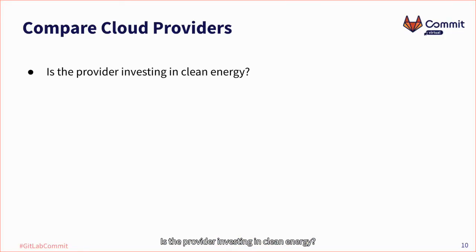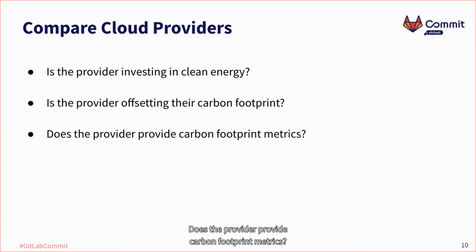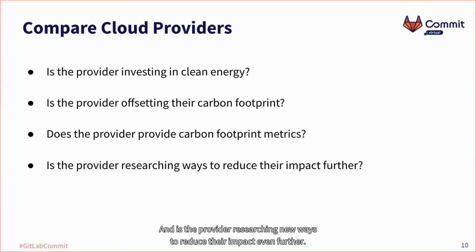Is the provider investing in clean energy? Is the provider offsetting their carbon footprint? Does the provider provide carbon footprint metrics? And is the provider researching new ways to reduce their impact even further?